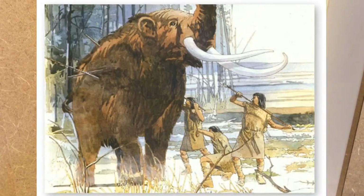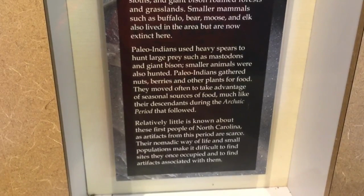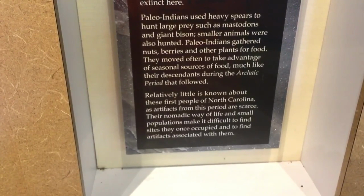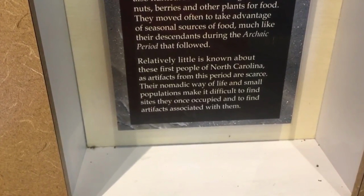Paleo Indians used heavy spears to hunt large prey such as mastodon and giant bison. Smaller animals were also hunted. Paleo Indians gathered nuts, berries, and other plants for food. They moved often to take advantage of seasonal sources of food, much like their descendants during the archaic period that followed. Relatively little is known about these first people of North Carolina, as artifacts from this period are scarce. Their nomadic way of life and small populations made it difficult to find sites they once occupied, and to find artifacts associated with them.